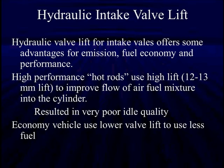Then we got a bunch of econoboxes that use lower valve lift to use less fuel. The problem was poor performance. You had to draw a line in the sand to see if the stupid thing was moving. Wouldn't it be great if we could marry the best of the hot rods with the best of the econos? We might be able to do that.